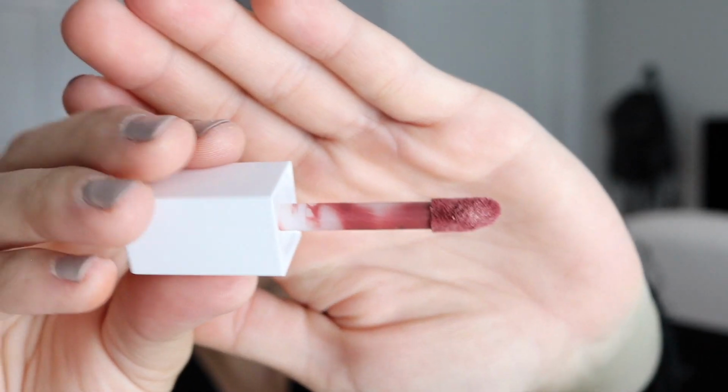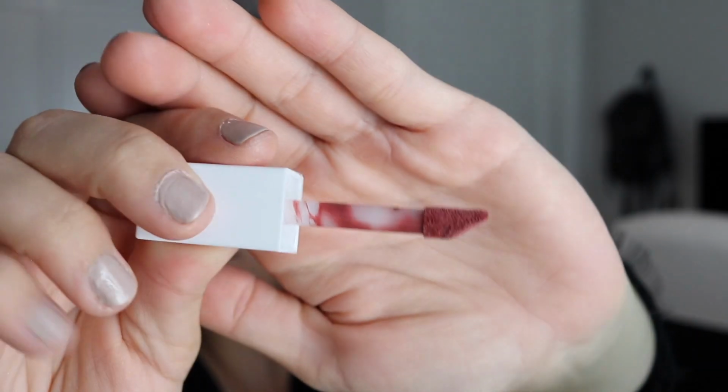These smell really good. This is what the applicator looks like. Okay, I don't even think I'm gonna mix this. I think I'm just gonna take it off because it's a really pretty color, but it's too dark for today.